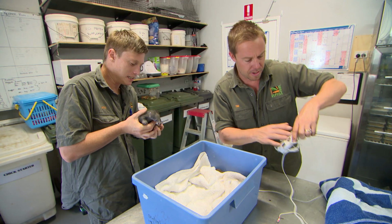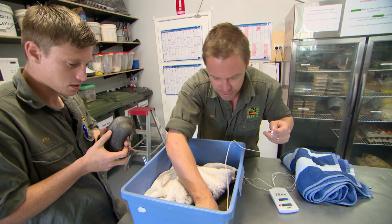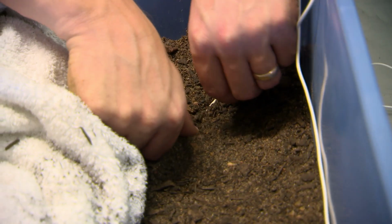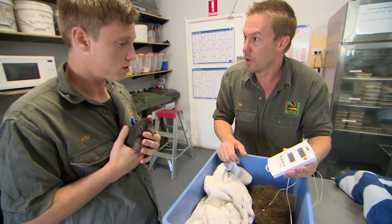To ensure Eddie doesn't overheat, Tim will use a thermometer to monitor the puggle's new home. So I'll put one probe in the dirt. I'll put one probe in here. Hey, you see, we're already sitting at about 23 degrees. So I have to find somewhere that can get that down to 21.